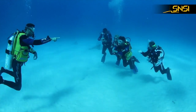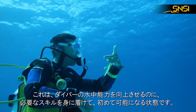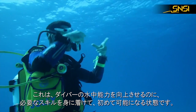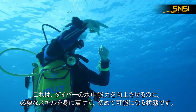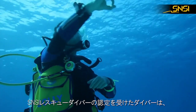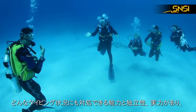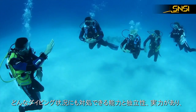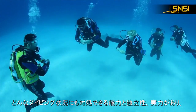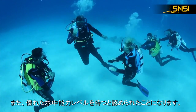SNSI rescue diver training helps you develop super autonomy, a condition that can only be achieved by developing the needed skills to improve a diver's aquatic ability. A diver who possesses the SNSI rescue diver license has certification recognizing the ability, independence, and capacity to face any diving situation, as well as having an excellent level of aquatic ability.